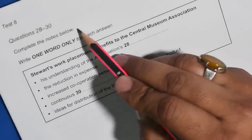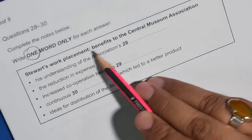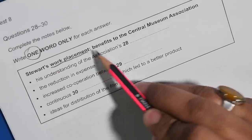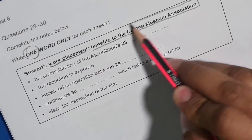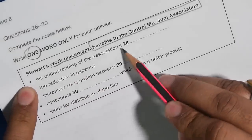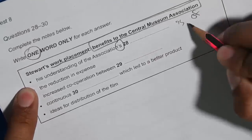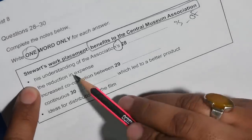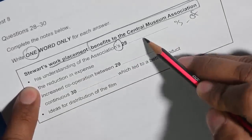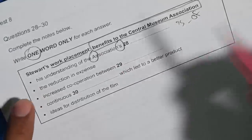Okay guys, complete the notes below, write one word only, again one word. Now, stewards work placement, benefits to the Central Museum Association, okay? They are going to talk about it. His understanding of the association's dash. Now for apostrophe S, they might use 'of' or anything else like that. His understanding of the association's staff, or staff of the association. Association is with capital A, so they will not replace it.